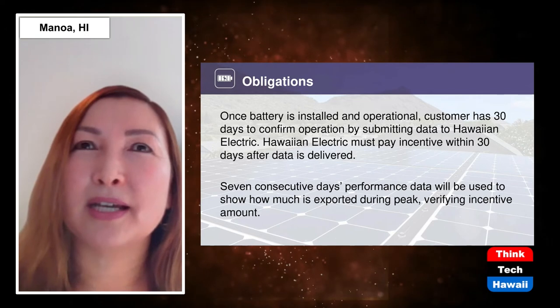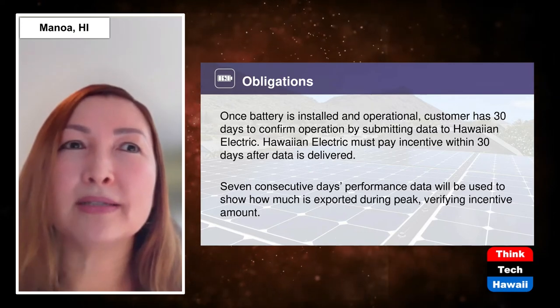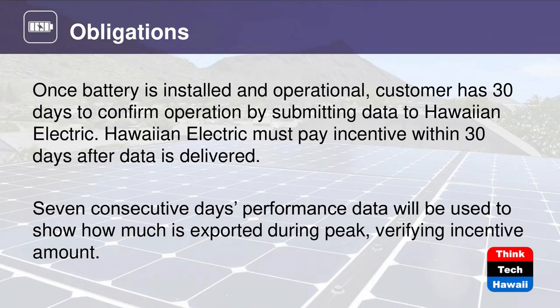And then this is kind of manini, but it is a requirement. We have to make sure that the battery is operating and complying with our requirements. So once the battery is installed and operational, then the customer has 30 days to confirm that it is operating per our requirements, and they have to submit 7 days worth of data to our team. And so we will check that the battery is complying and double check the amount that it's being used during the peak, and that helps us validate the amount of the incentive check that we end up sending to the customer. Okay, next slide, please.